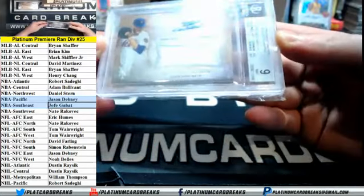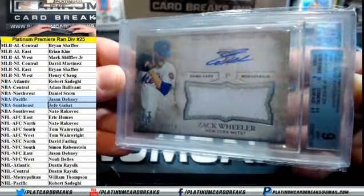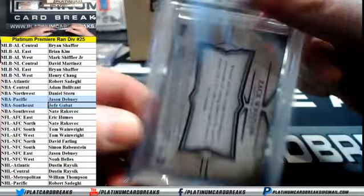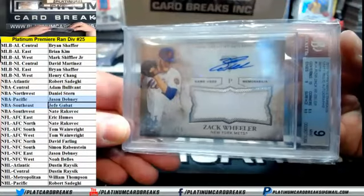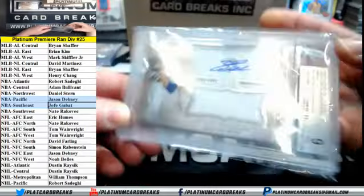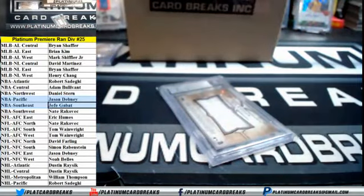And from 2015, Triple Threads out of 75, Relic Auto, Zach Wheeler for the Mets, going to the NL East, graded BGS 9 with a 10 auto. NL East is Mr. Brian S. Keep misplacing my marker.